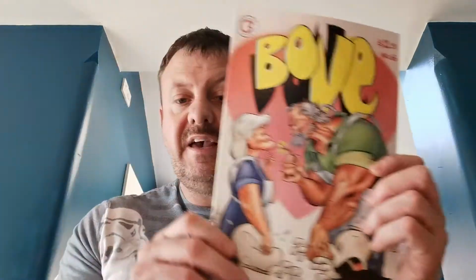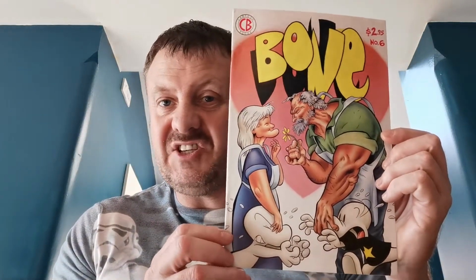So I was in an antique store in Tewkesbury and actually came across a few issues from a very famous run, and I don't find these very often. This is from Cartoon Books. This is Bone, issue number 6, and this is the 5th printing. I've listed that, already got a watcher. I paid £2 each for these Bone books.